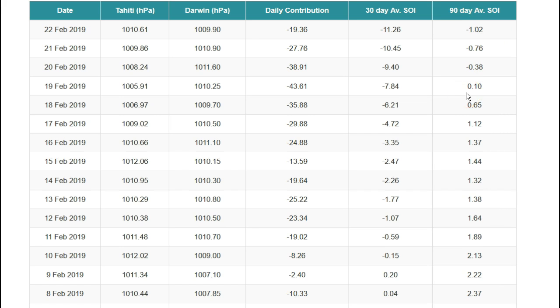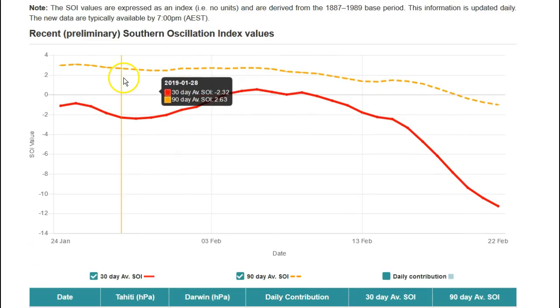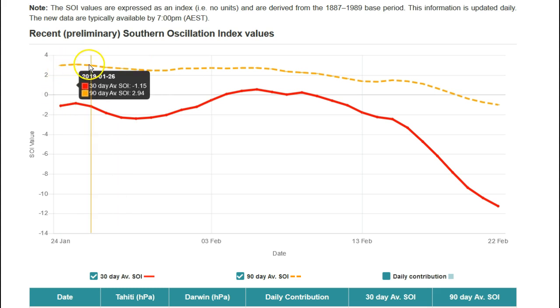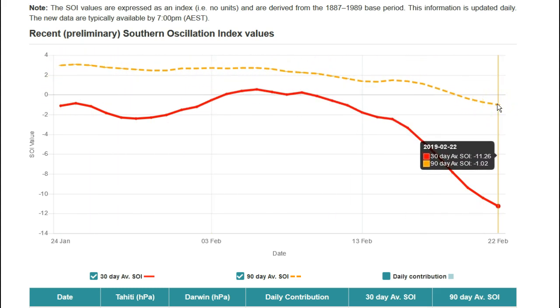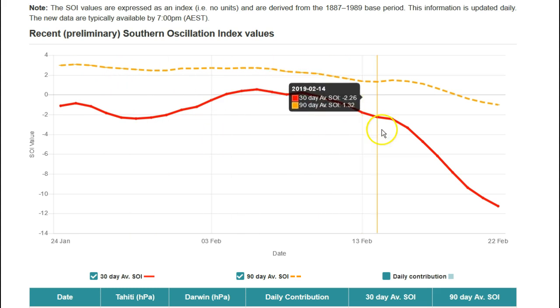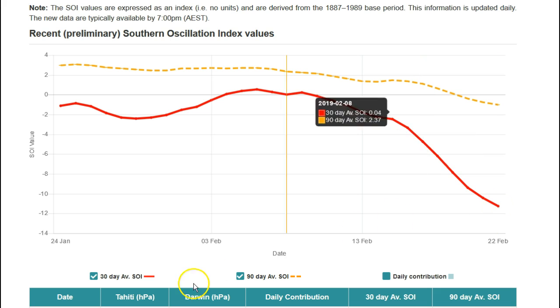So we have a long, long ways to go till we get there. But you can see the trend here on the graph. The dotted line here is the 90-day average. So 0 is right there, and we're just barely under 0. And this is, we'll call it, the MJO measuring index, suggesting, yeah, we're way down at minus 11.26, but that's more an indicator of the MJO than El Nino.